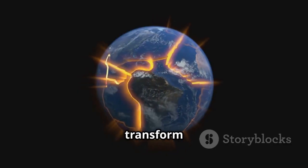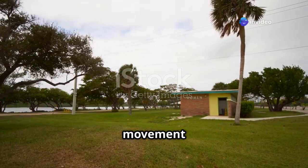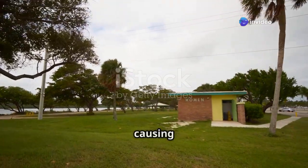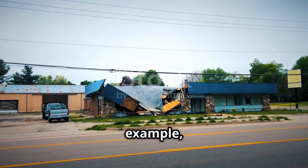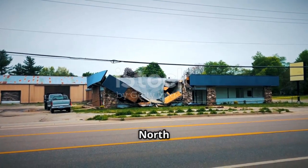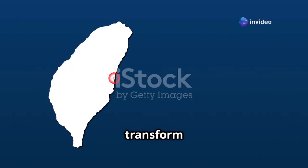Finally, we have transform boundaries, where plates slide past each other. This movement isn't smooth, it's jerky, causing earthquakes. The San Andreas Fault in California is a famous example where the Pacific Plate and the North American Plate grind against each other. Earthquakes at transform boundaries remind us that plate tectonics isn't just a scientific concept, it's a force that shapes our lives.